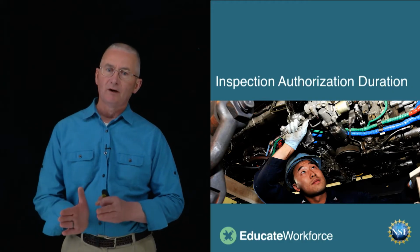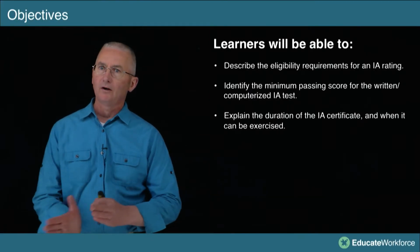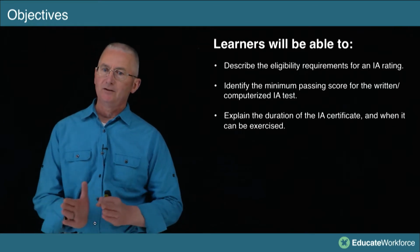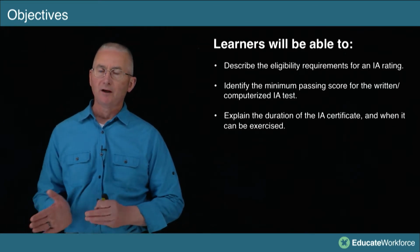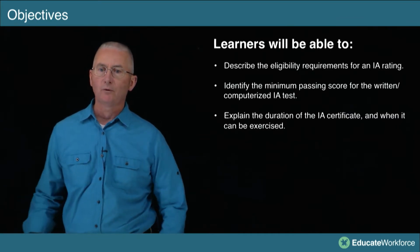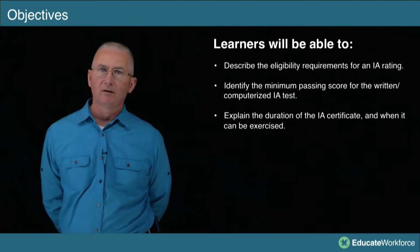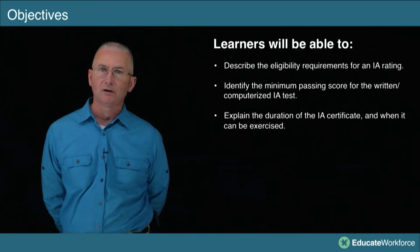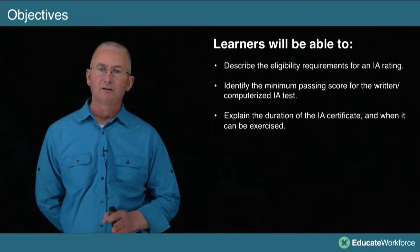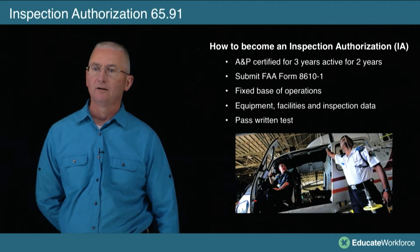The IA duration, inspection authorization durations. How long is your IA valid for? By the time we finish this, you should be able to describe the eligibility requirements for an IA, identify the minimum passing score at the written computerized IA exam, realize that for an IA there is no oral and practical exam, it's just going to be a written exam, and explain the duration of the certification and when you can exercise that.